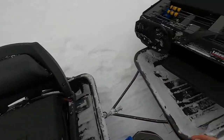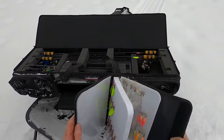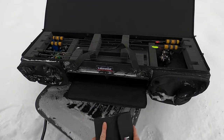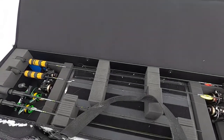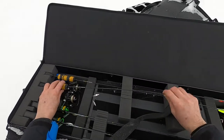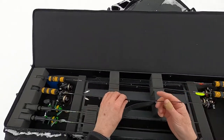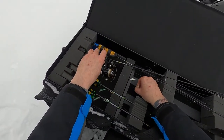That's the vault. Then there's lure wallets. Put all my spoons in them. That stuff all fits right in there. It's incredible. I love this thing. So, I'm gonna fix up this mess a little bit and then try to catch me a fish.